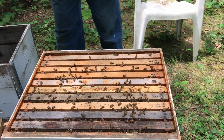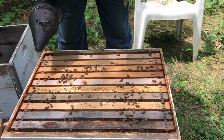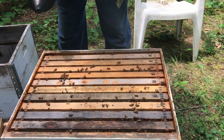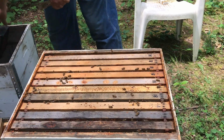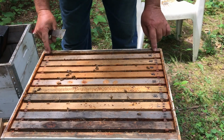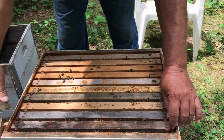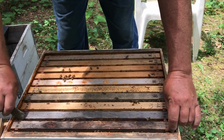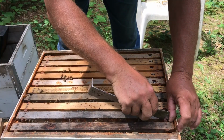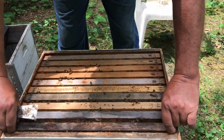And I'm going to give them just a little bit of smoke. Not much. What I always do is I always push my frames to one side. That leaves me a gap right here to pull this frame out first. Helps me not roll a queen. Let's see what we got.